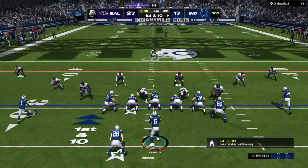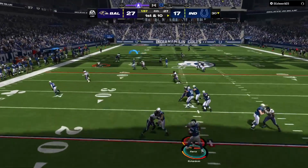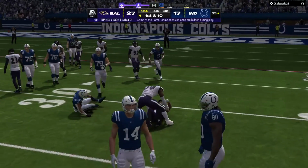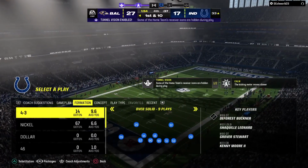It's 1st and 10. 1st and 10, it's Richardson. And this is intercepted, and that should do it. Kyle Hamilton picks it. And he's able to get it back to the 33-yard line.